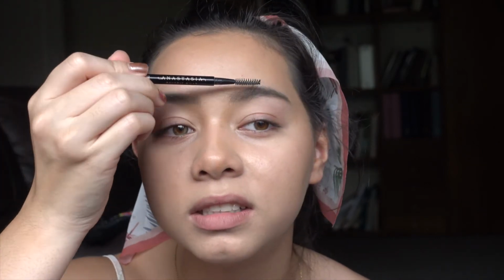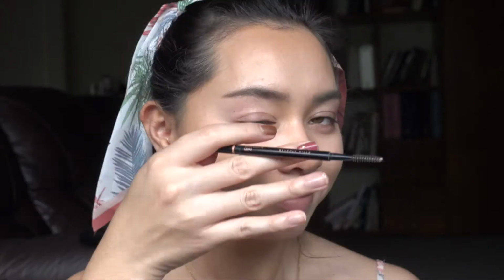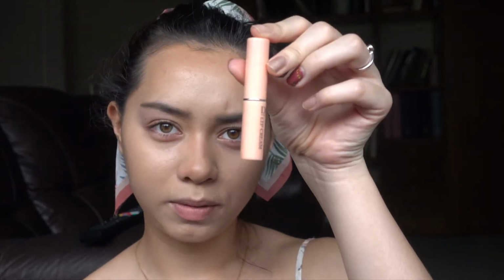And then after I put that product in, I go back with the Anastasia Beverly Hills Brow Wiz Spoolie brush and just make sure the product is really deep in my brows. And then for the lips, I have this DHC Lip Cream. It's a Japanese product. It's just lip balm that has no color, and I just run it over my lips.